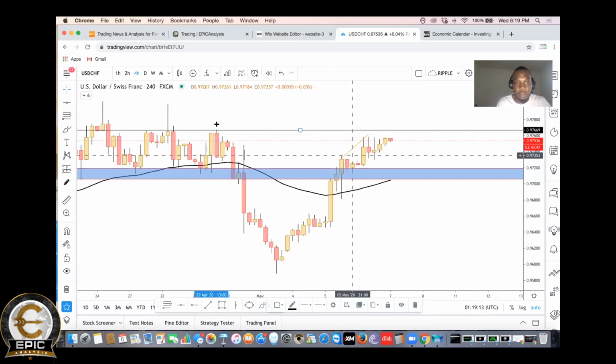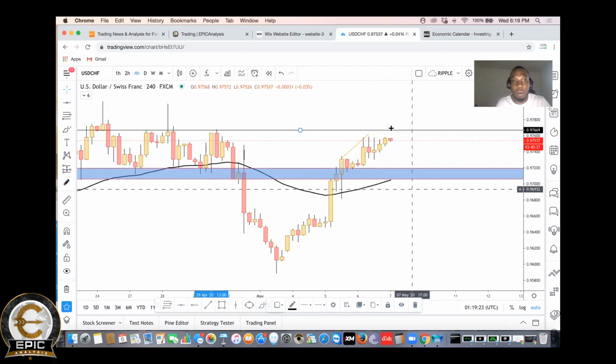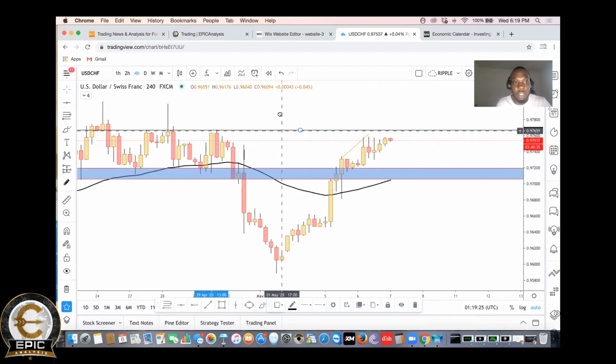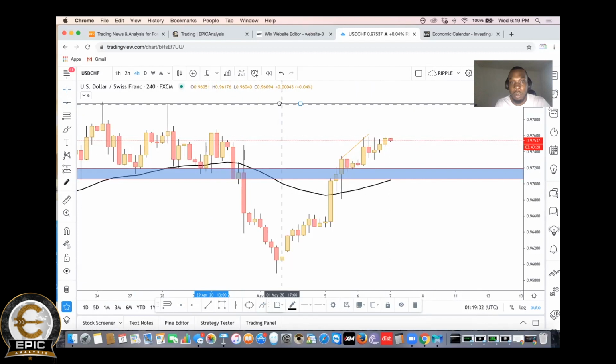So this resistance right here is the real key lower high. As long as price is staying below that, we still have a chance to drop lower. But even if it broke above that, these levels right here are what are important for the bears to still have a possibility to drop lower. Now, if this resistance up here gets broken, then overall the bulls are in full control because they just took out multiple levels after the market just went heavily bearish.